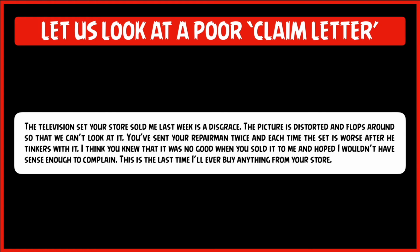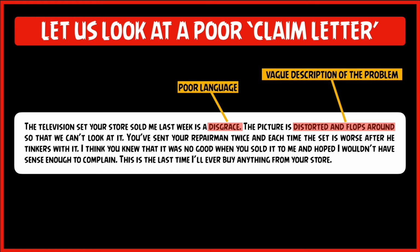Now let us analyze this particular letter and see what are the things that make it a poor letter. Now look at the kind of language this person is using. This is not formal language and this is not the kind of language we expect to use in a business arena. Next is, he talks about the problems in a very vague way so that technical people will not understand what is the actual problem with the TV set.